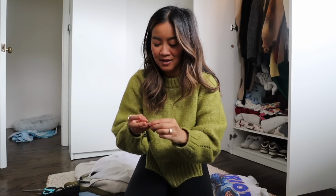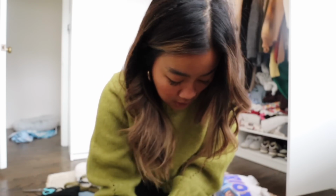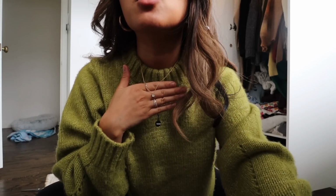Oh my god. Okay, but I'm actually just gonna be wearing them on my other hand. I thought that would look really pretty. I wasn't expecting the other one. Oh my god, that's so cool. Wow, that is so pretty.